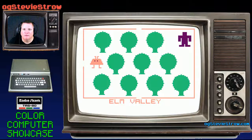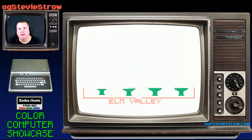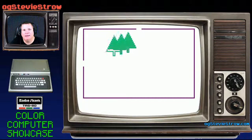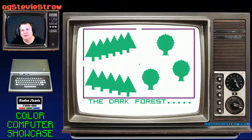Elm Valley. So this person had to really put some thought into planning out the world ahead of time, and then writing all the logic and knowing where to go depending on where you entered and how to draw the scenes. They had to do a lot of pretty cool stuff. And I keep dying. So I think I've done enough. So for whatever it's worth, this is a bonus entry into the showcase.